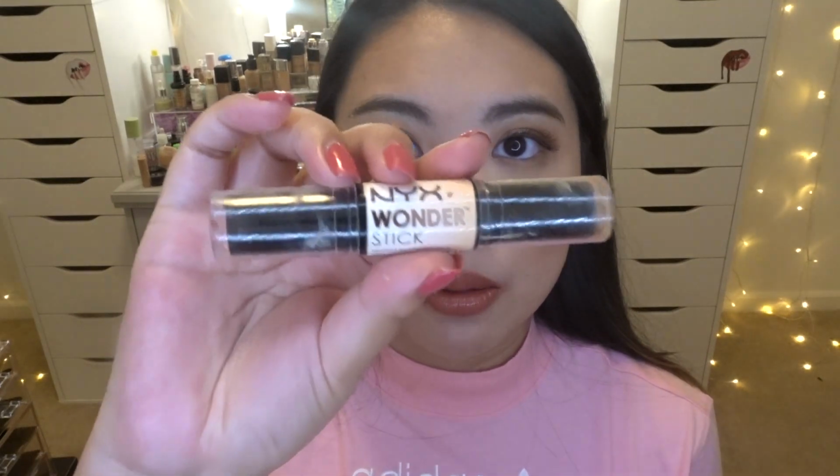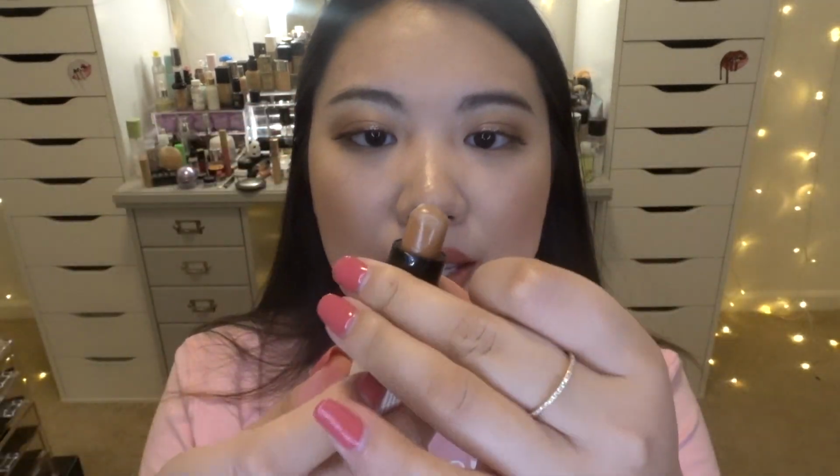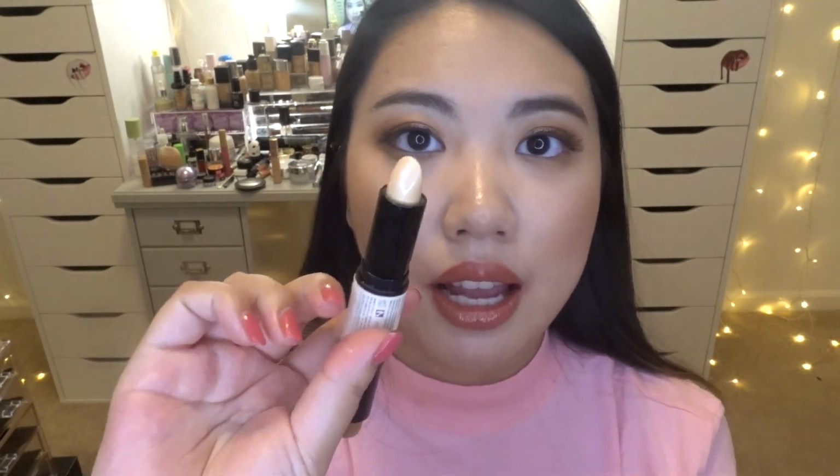Alright, that's all the bronzers I really like, but I also have two contour sticks that I just think are absolutely amazing. So the first one is by NYX, and it is called the Wonder Stick. This is what it looks like. So on one side you have this contour right here, and on the other side you have this highlight slash kind of like a corrector here. I use this one a lot. Let me show you the color. So this is the color right here. As you can see, it's actually really beautiful.